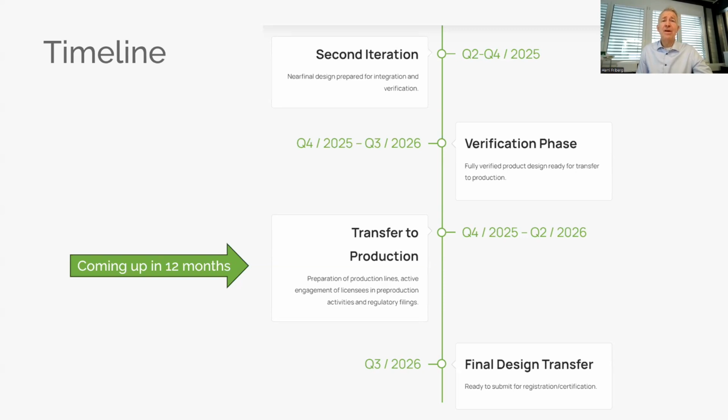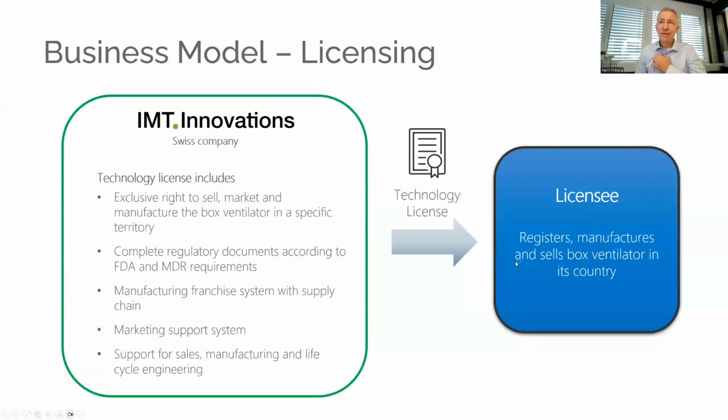So it's 1.5 years to go, and we can show you when you visit us, for instance, the ventilator, how it looks and how it's performing. Now I hand over to Robert for the business model, how you can be a licensee, how you can benefit from this project, and how you can come in contact with us. So Robert, can you take over?